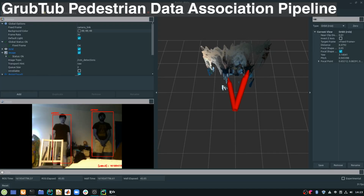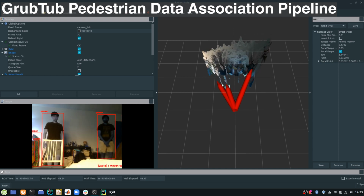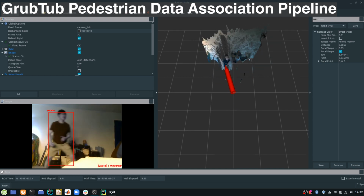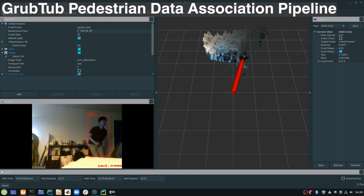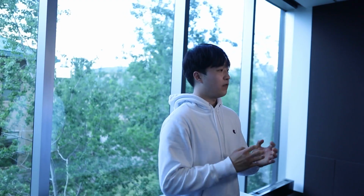We've also implemented a platform for the future, a very robust data association system for pedestrian tracking and detection. We use the YOLO CNN to detect pedestrians, and then based on that, we use a Kalman filter in order to estimate the detected pedestrian's position and velocity. Now, from there, we can actually associate tracked pedestrians with these detections in order to robustly know the people around GrubTub at any point in time. This way, when we use more advanced pedestrian detection and avoidance systems, we have a platform to do that.